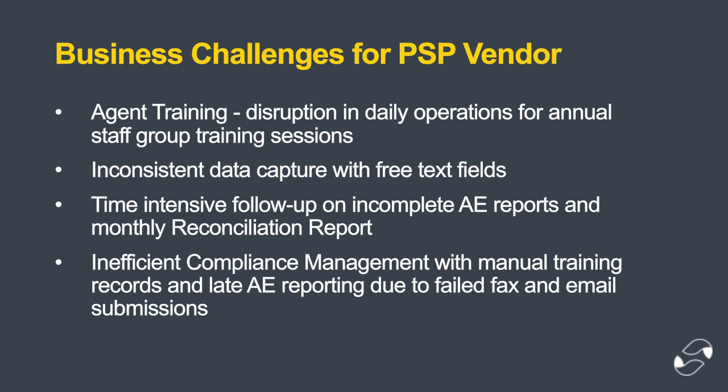Additional labor-intensive activities also included managing AE report follow-up requests from Gilead on potentially incomplete AE reports, as well as monthly AE reconciliation reporting with the Gilead team. Compliance-related inefficiencies included maintaining annual paper-based training logs and late AE reports related to fax or email technology failures.